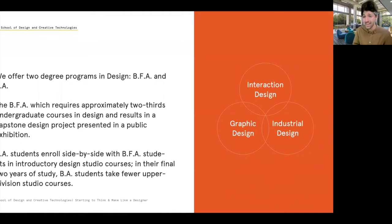If you want to study interaction design, which is basically how people interact with screens or digital objects or spaces. So think apps, Zoom, right? We're all interacting over this. You interact over Facebook and social media.